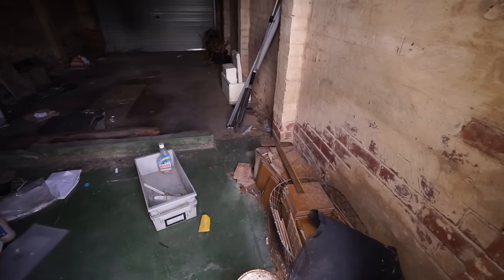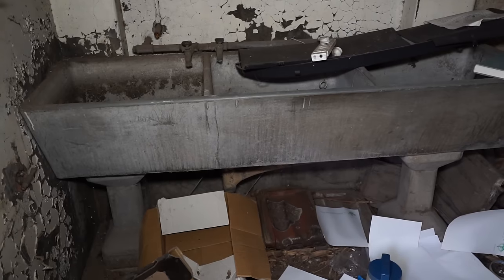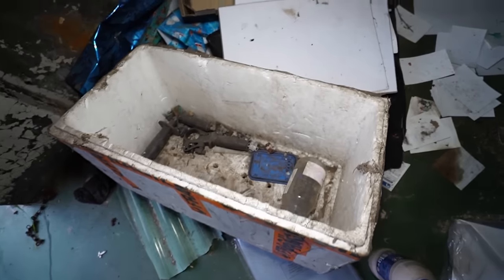Yeah, this is the carport. Oh. Well, I was half right. There's the laundry tub. Laundry slash carport. Might have been a separating piece of chipboard there at some point. Triple banger, that old trough.